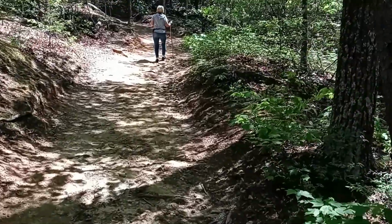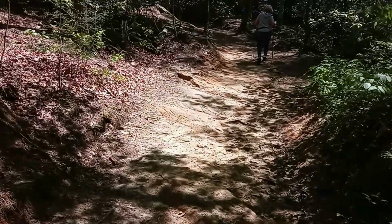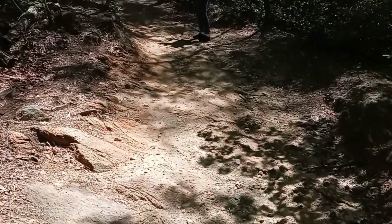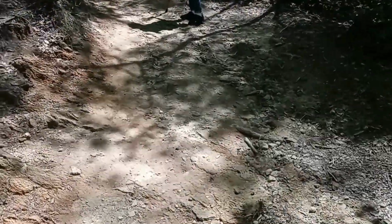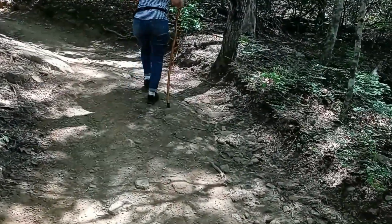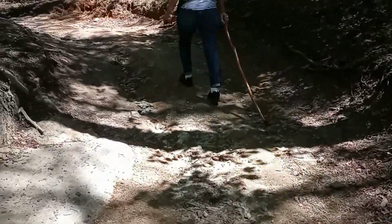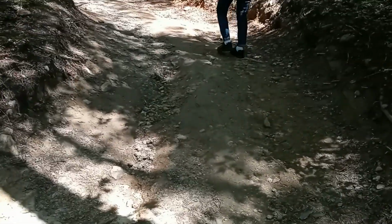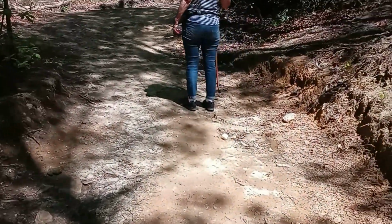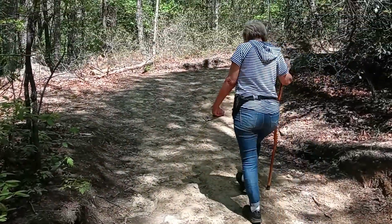Okay, we're on this Inspiration trail. It's an elevation gain of over 200 feet. It's supposed to be the highest point of the park. So when we get there, there's supposed to be a nice waterfall. I think it's called Oceana Falls. So when we get there, we'll show you.